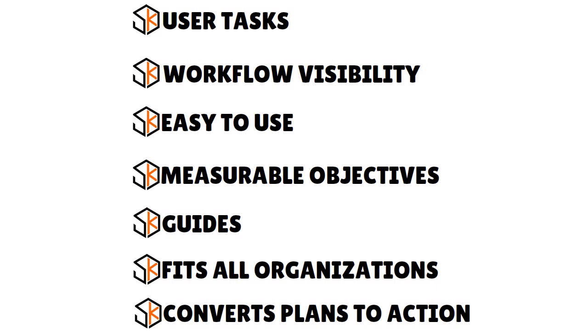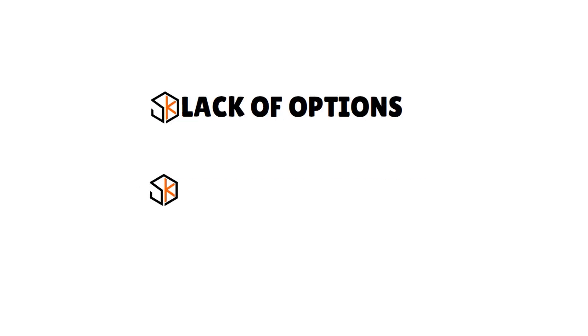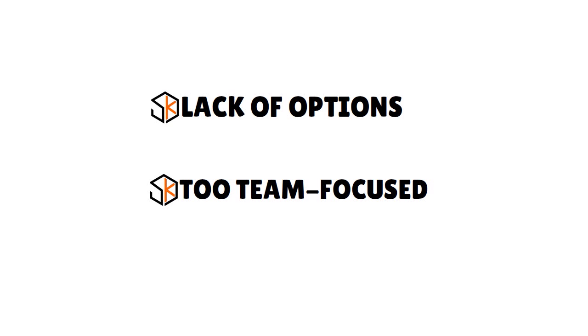So that's really good. What about the cons here? Well, you have lack of options, and the tool is too team focused. So basically, if you are working by yourself, you may not really find Business Sorter really interesting. But if you're in a team, that's really good. But by yourself, not really.